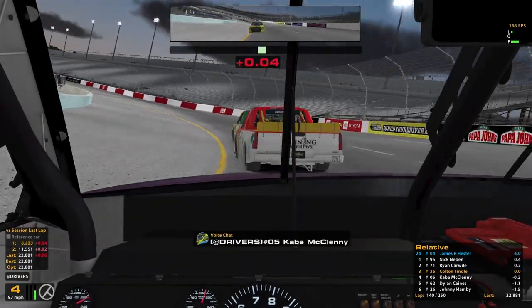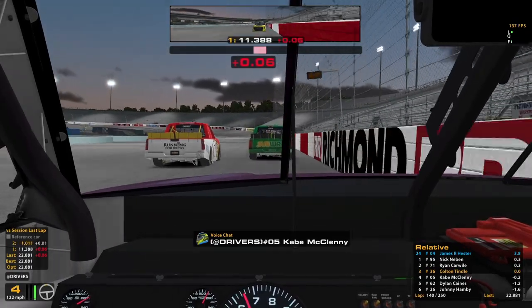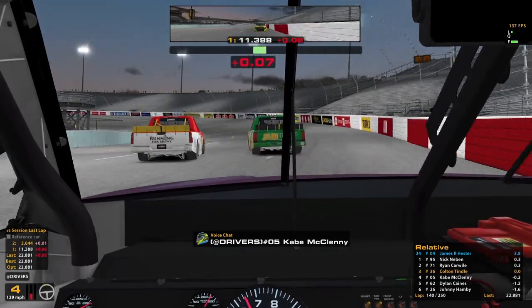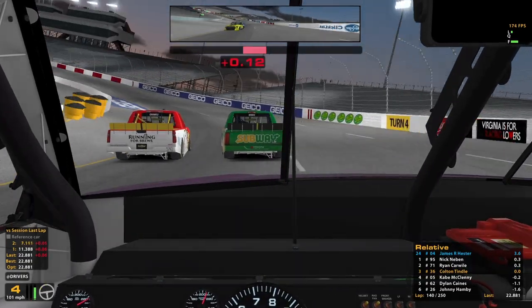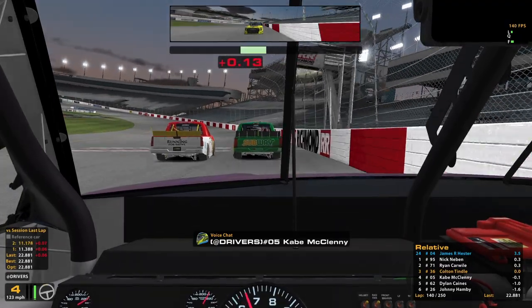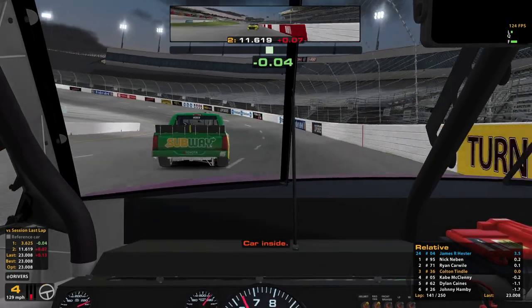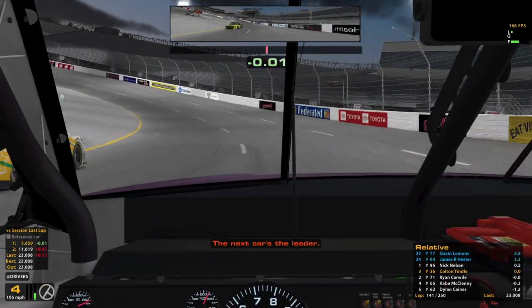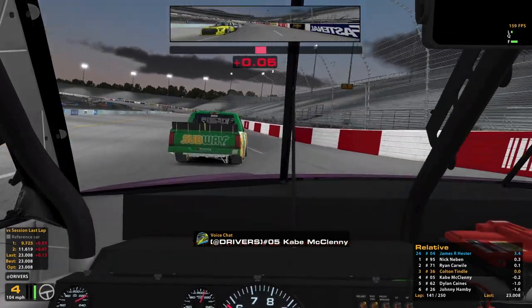Line up the track through 1 and 2. Can he Nick at the apron a little bit. He's looking underneath him, side by side down the back straightaway. I'm going to line up in case something happened. Stage. Who's it going to be? Oh, he taps him. The car inside. The next car is the leader. Stay high to the car on the low side. Okay. Still there.